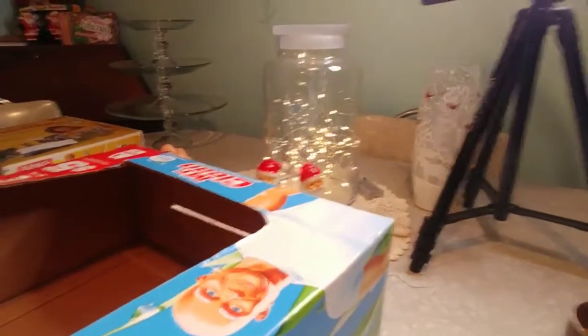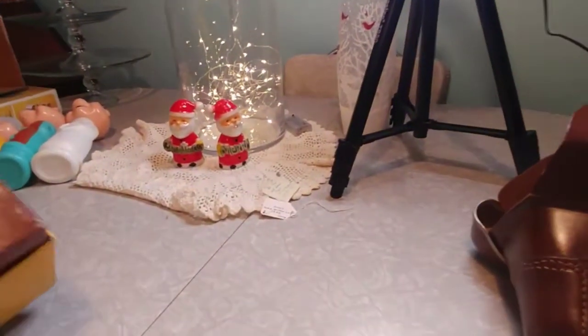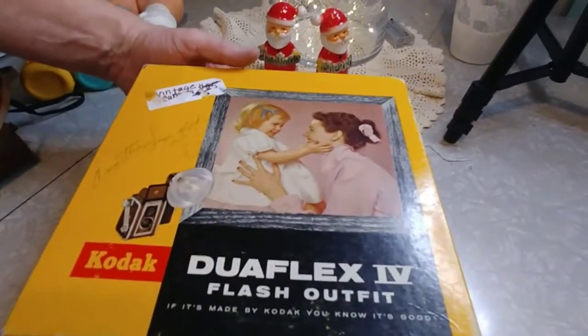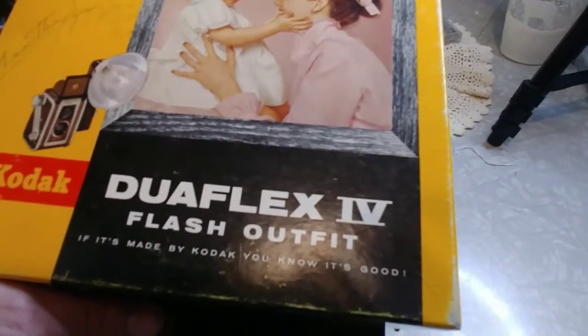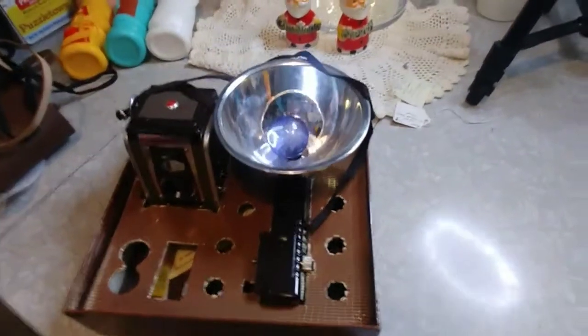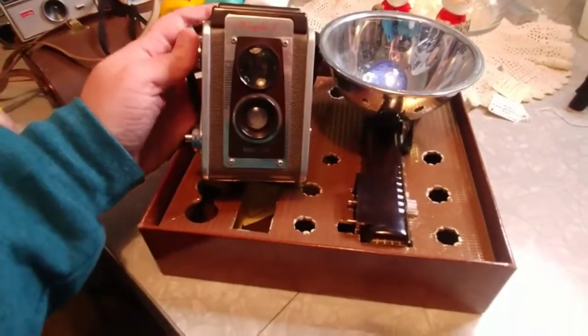Now, when you open up this one, it's really cool. Let's take this out of the way. Oh. It's a dual flex flash outfit, Kodak. Ready? And it says vintage camera. Look at that. That's cool. Like a box camera. Cool box camera.